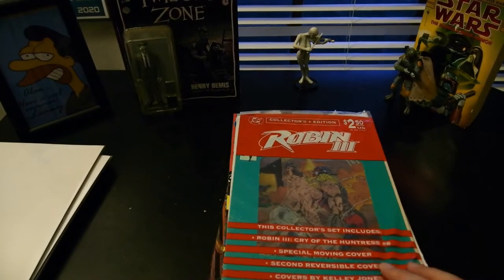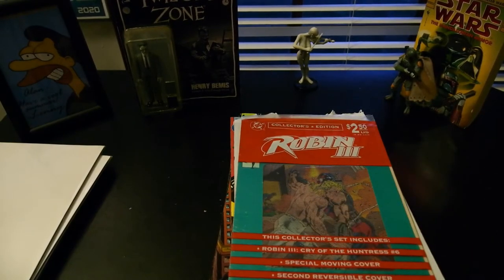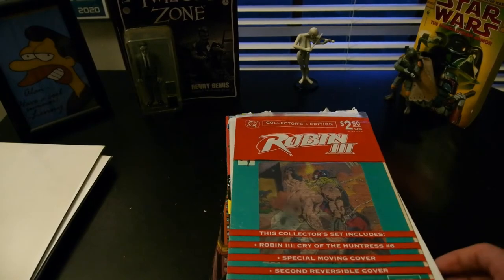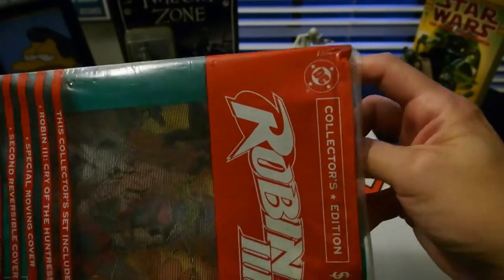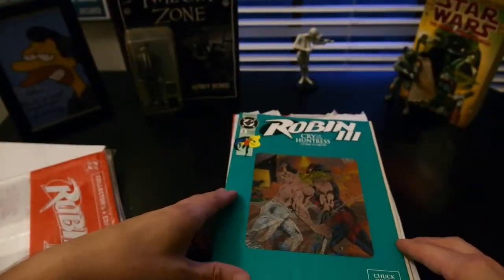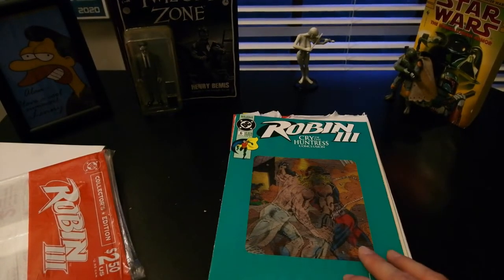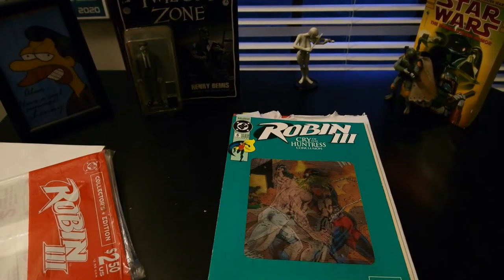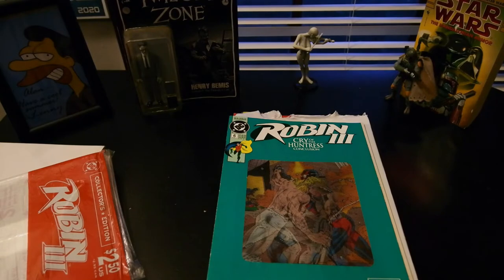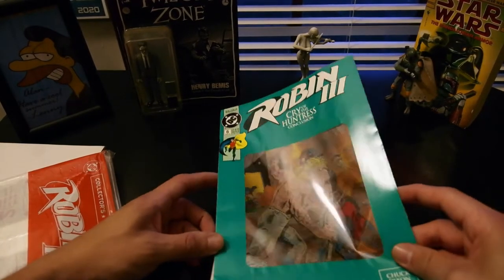So the next one we have is Robin. Now in my opinion, this is a really good example of what I mean by a gimmick cover. So I'll pull it out. This is from Robin 3. I forgot which Robin it is. There's so many of them. It's not Tim Drake and it's not... what was the other one? I forgot.